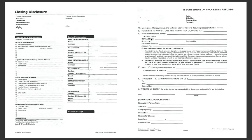If they ask for a bank address, what I always have the signers do is Google it. Is Google a local bank in the area, and also provide their contact information for verbal information. Or if they want the check mailed to them, you can have them check this option and have them print the address where they want the check to come to them.